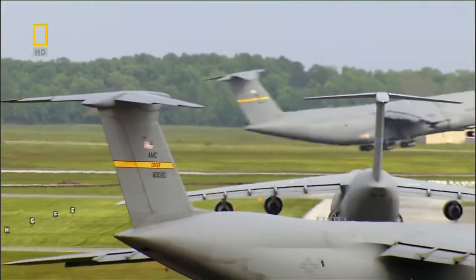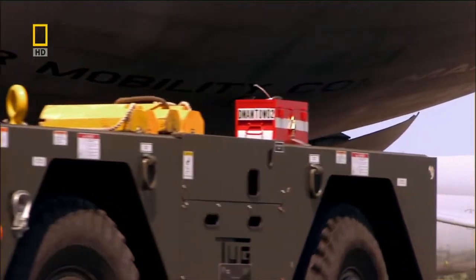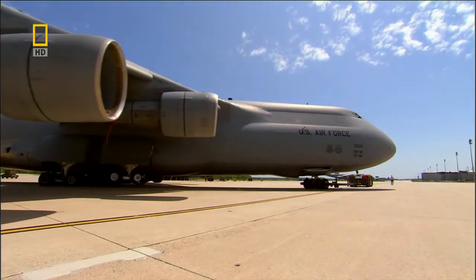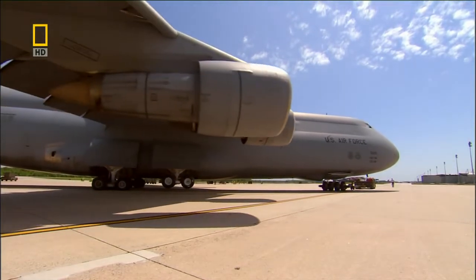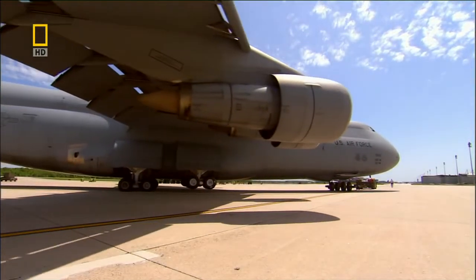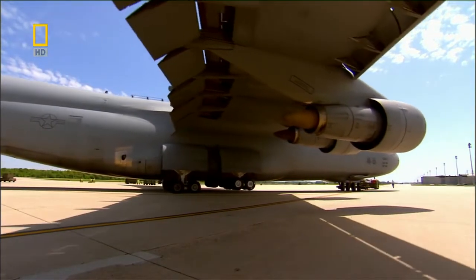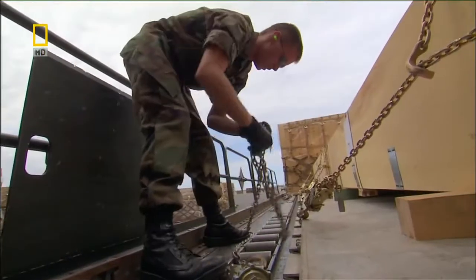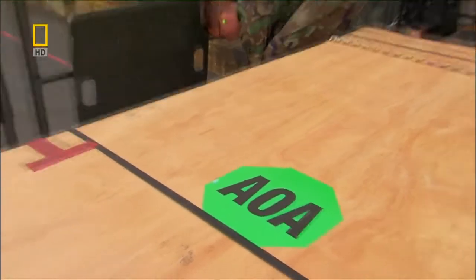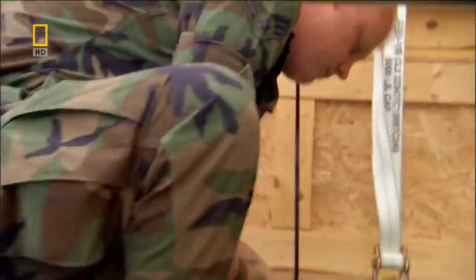Today, one C5 receives an important assignment. The plane must fly over 50 tons of equipment to Iraq, pick up a new shipment and bring it home. They'll fly farther than 21,000 kilometers for more than 29 hours. The cargo's urgent, vital add-on armor for the transport vehicles used by American troops in Iraq. This armor is key for the soldiers' security.